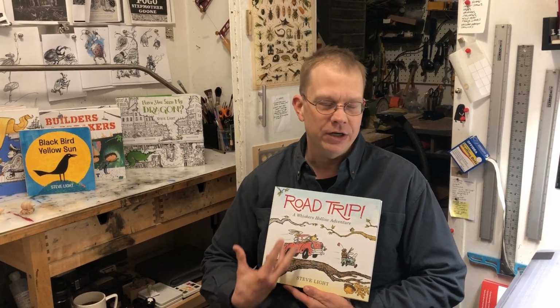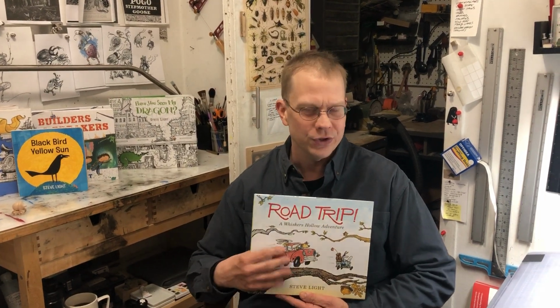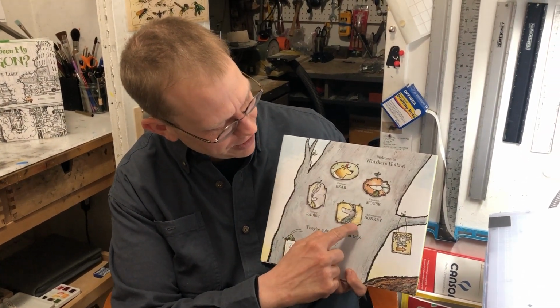I'm really excited about it because it's this whole world called Whiskers Hollow where these animals drive cars in the trees and there's giant acorns and things. There's Earnest Bear, Cautious Mouse, Hungry Rabbit, and Adventurous Donkey. So let's get reading, okay?